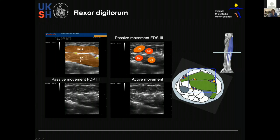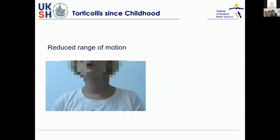Another thing which is important for diagnostic in cervical dystonia is a differential diagnostic. I saw this patient with a reduced range of motion in the neck since her childhood, and then she got operated. After 20 years, the reduced range of motion was again present. What you see, there is a structure here on this side. The question to us was, is this a cervical dystonia? And I show you the video of the lady.